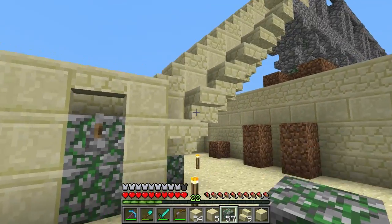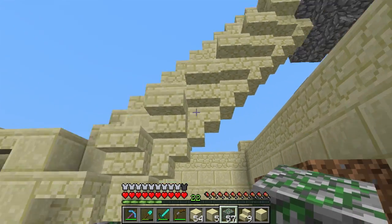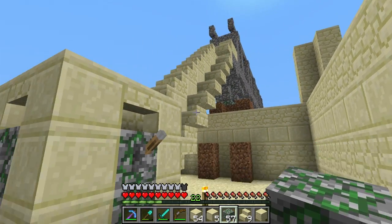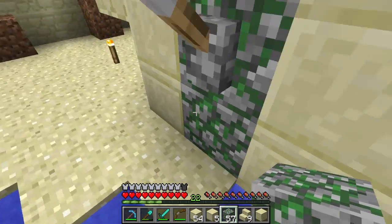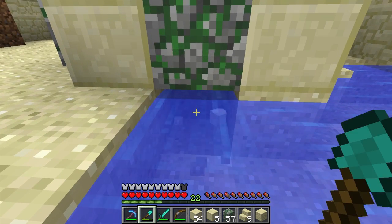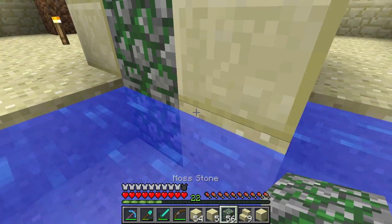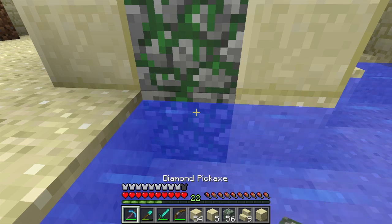I don't know, that really does still look so much like a staircase and not very much like a pipe to me. I don't know. Does that look like it's conducting water? Well, the next step I would say is to dig this further out. Oh, I'm having a thought here.